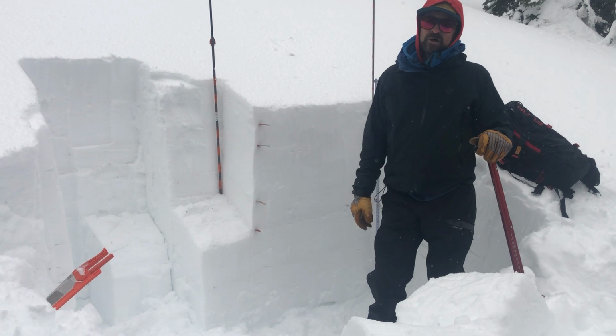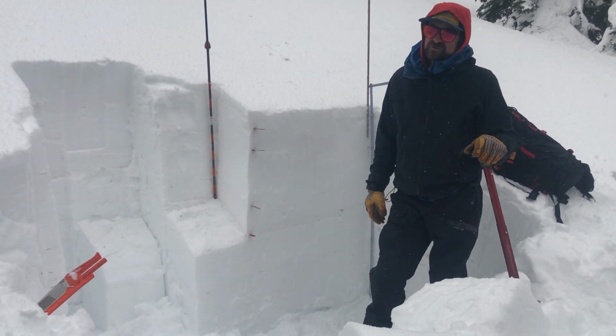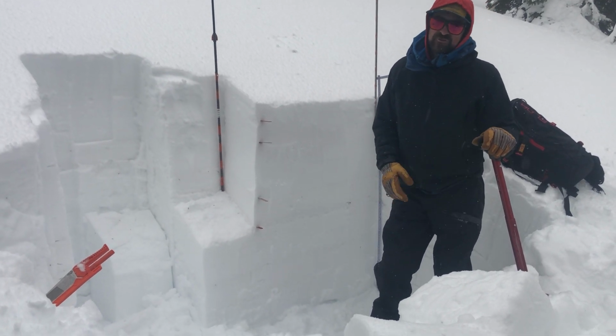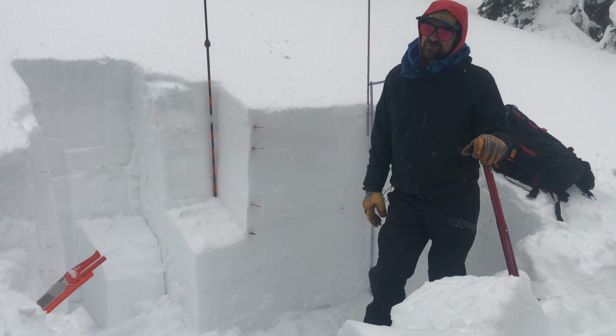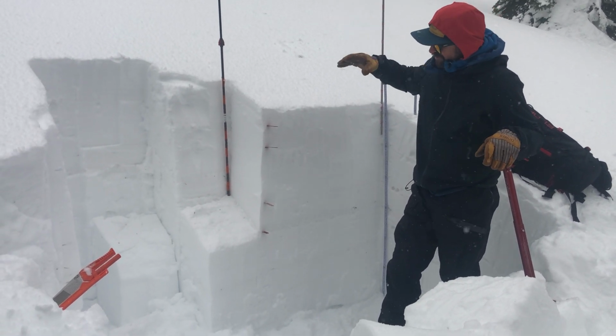We're down out of Wallace. We went up 9 Mile drainage and came up to just shy of Goose Peak. Goose Peak's just right up the ridge here. We're on a west facing slope at about 6,100 feet. Sort of pillowed in here, you can kind of see a cornice up above us.